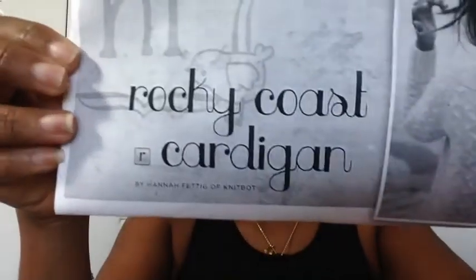That was done on US 10.5, which is 6.5 millimeter needles. Again, it's Patton's Classic Wool in the navy colorway, which is worsted weight. So therefore, on the needles, I was able to start the Rocky Coast Cardigan by Hannah Fettig. And I'm looking to get this done by the end of May. So I cast this on May 1st. I'm hoping to be able to get it done by May 31st.